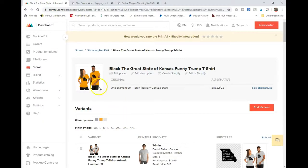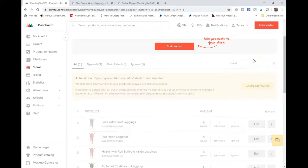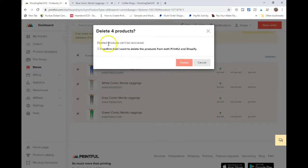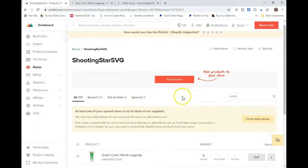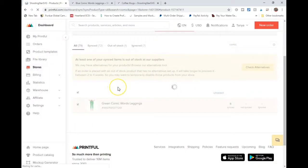So I guess I can show you how I'm going to delete these comic prints really quickly. When you delete a product off of Printful, it's going to go through and delete it off of Shopify as well. You just have to reload that. Sometimes it misses one. Go ahead and delete. Get rid of that.